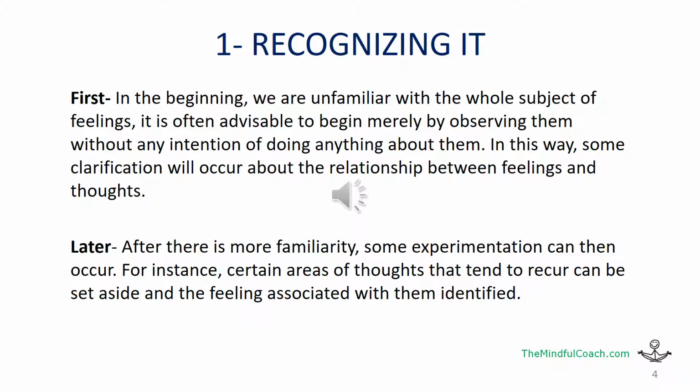Now, later, after there's more familiarity, some experimentation can occur. For instance, certain areas of thoughts that tend to recur can be set aside and the feeling associated can then be identified.